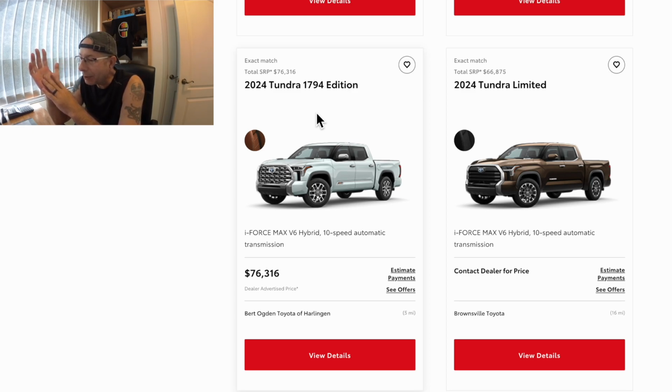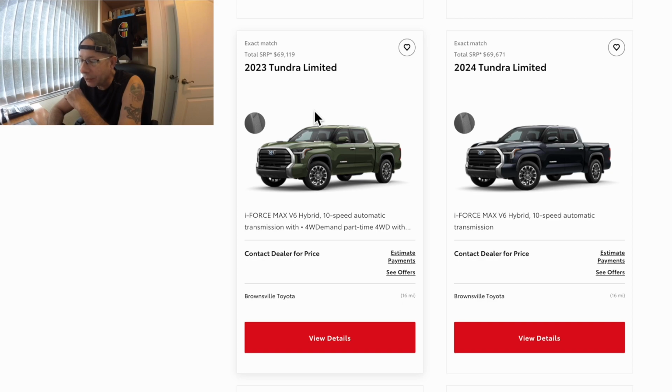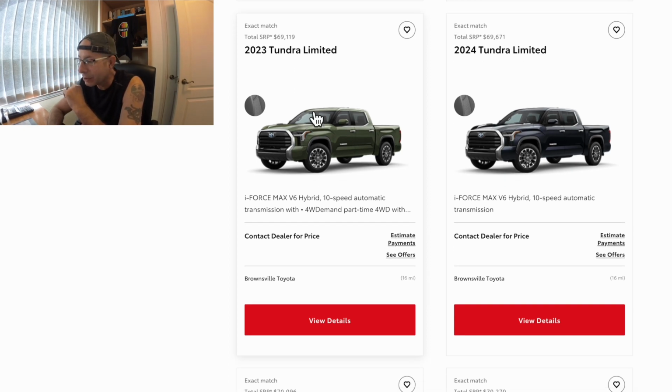Next to it, we drop a little bit back to a Limited, $66,875, and it says contact dealer for price. So something's going on there. I don't know what. And as a matter of fact, it looks like the next few are going to be the same as far as when it goes to pricing. We have two more Limiteds, $69,119 and $69,671. One's in Army Green, one's in this new Blueprint color, I believe it's called, over here on the right.